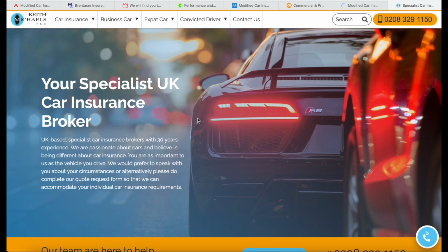And they're quite easy to get through to, to be honest. Not like the bigger main insurance companies, where you have to be on hold for ages. With all of these brokers, I managed to get through quite quickly. So it is quite nice to be able to deal with that sort of thing. Being able to get through quite easily and talk to someone is ideal. So yeah, that sums it up there.